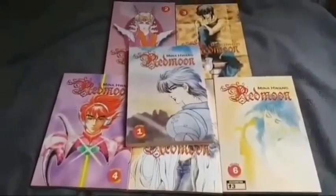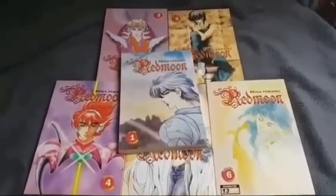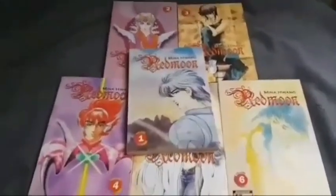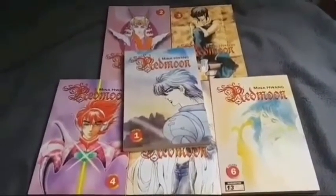But yeah, it's a really great series. Highly recommend it. There was at one point in the early 2000s an online RPG also called Red Moon, which was set in this world. And I believe you can still get copies of it, but the servers are bare bones at the moment.